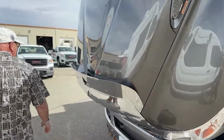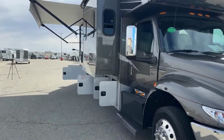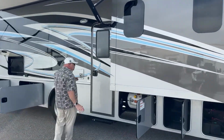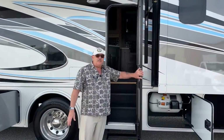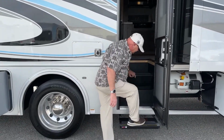All right, let's take a look inside and see how simple this unit is. I really like that. If you're new to RVing and you want to join that elite class of Super C owners, this is an excellent way to take advantage of that. So, oh, by the way, toolbox storage here in the step.